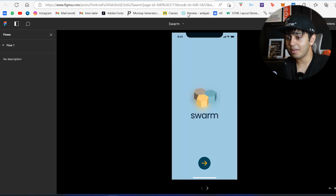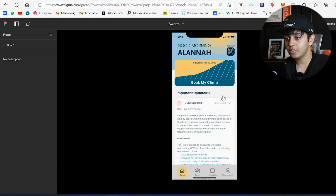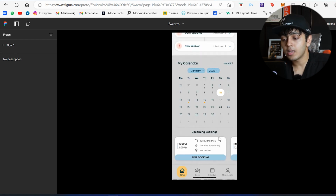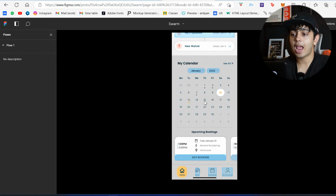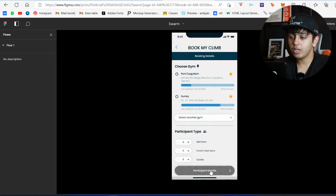Let's look at her prototype. So this is the app, okay, and gym updates. Good morning, your name will come here, you can check in. Oh, this is some sort of app where you can book your climbs, you can keep track of what days you did trekking and your account. This is pretty cool, pretty good stuff.